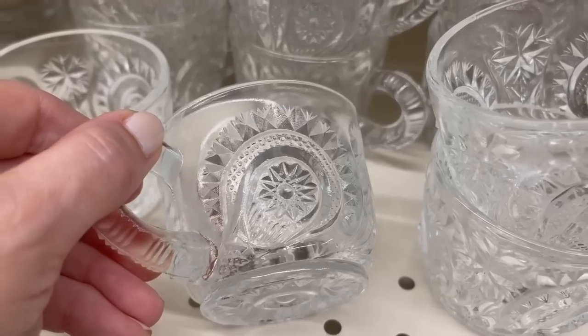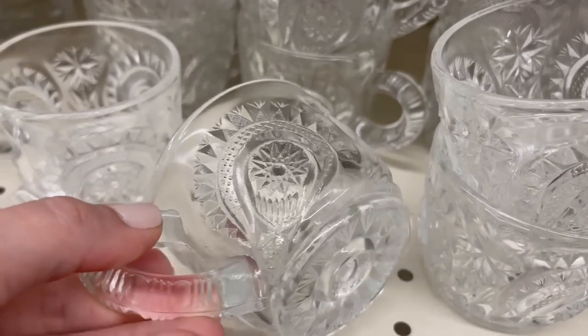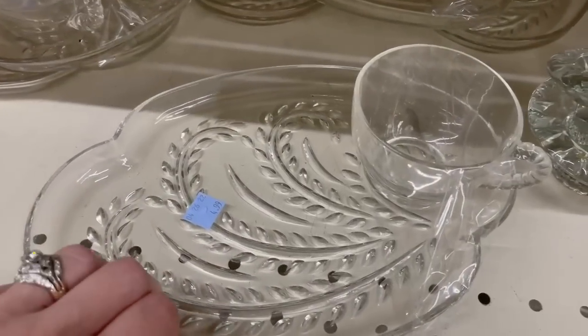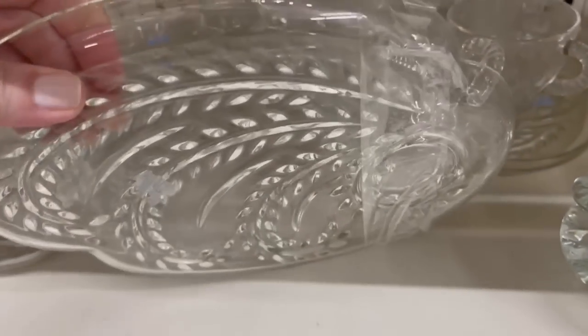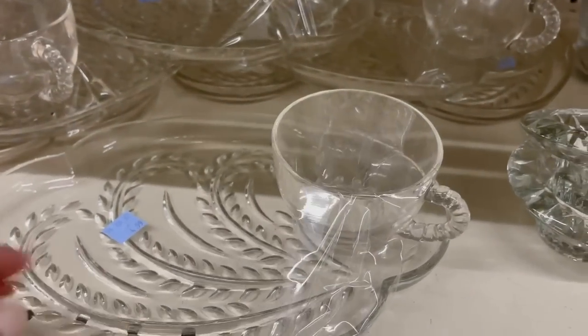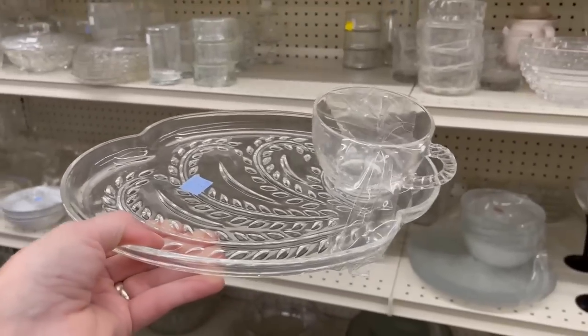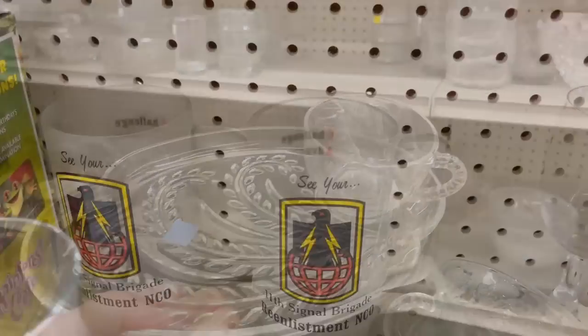He thought I was getting them, but we couldn't get them home. And he has probably close to 150. And I have the same number in my pattern, which is Aztec by the McKee Glass Company. Here are those snack sets. We saw those two lone plates. So always look around the store. If you're buying something, make sure your set is complete. And that's great for entertaining.